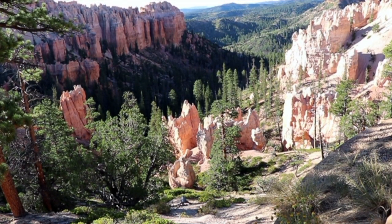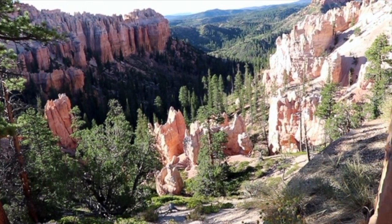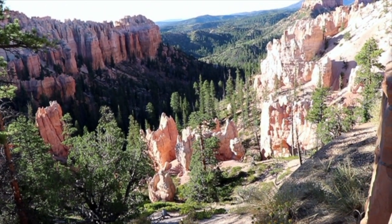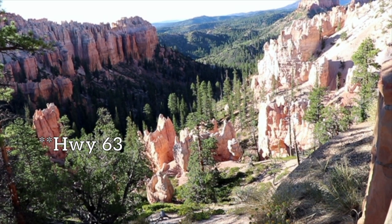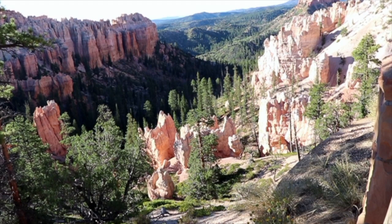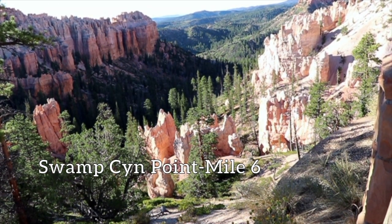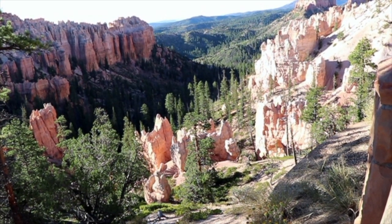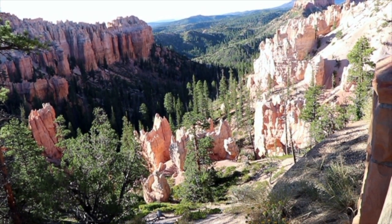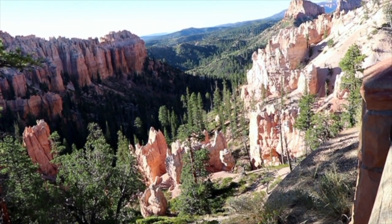The wake-up morning here in Bryce Canyon. Taking the 18-mile road. I'll have to get you the name of it. This is Cyn Point. Cyn, I guess it's Cyn. It's a great way to wake up after a cup of coffee. Actually, be better with a cup of coffee.